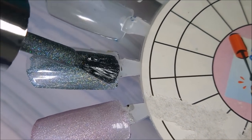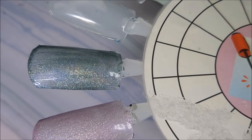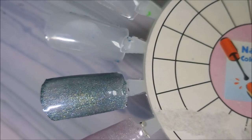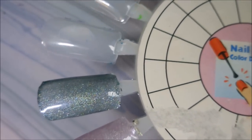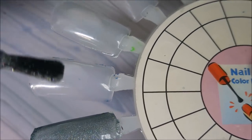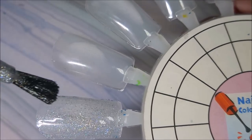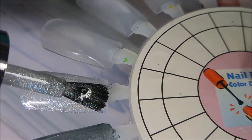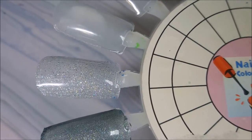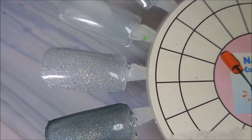Oh my goodness, they just glide on like butter. I mean, they're just perfect. Okay, next we have Tatiana Fairy Queen. Oh, and this one, I'm just pulling the brush out of the bottle, I'm floored. Oh yeah, that is gorgeous. Love that. Next we got Cobweb, a Fairy.